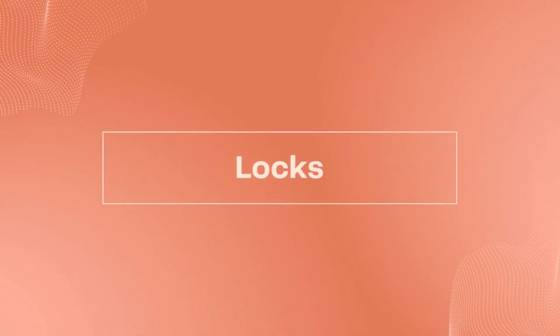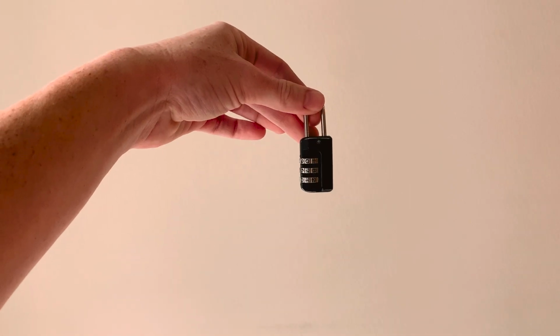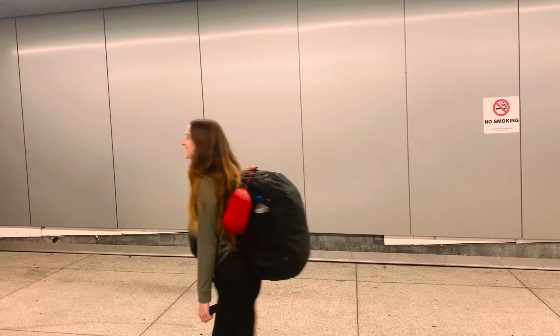Another hostel necessity is locks. I have a big padlock for my locker so I could lock all my valuables away, but I also have small locks that I lock on my backpack. That way nobody can zip my backpack open. Even if you plan to put all of your things in a locker, it's still nice to have these when you're in transition. For me, it gives me peace of mind knowing that nobody's opening my backpack and pickpocketing it.